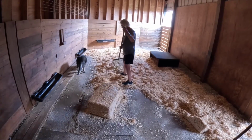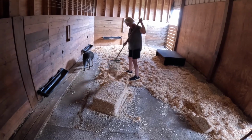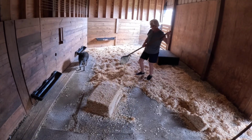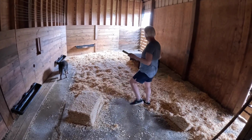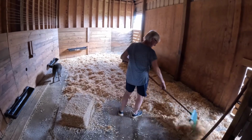So I got the odor eliminator down, then I went and washed my hands really good. Put the shavings in here, and there is Anita spreading the shavings. And Dixie. And she tells me I don't do it right, just to stay out of there. So I'm going to let her do it.